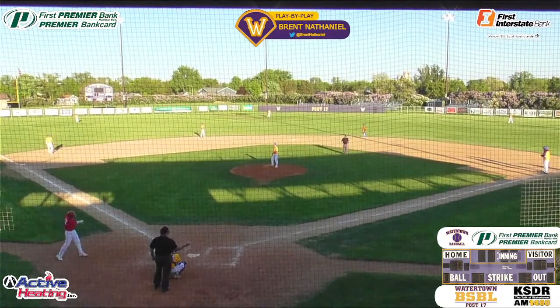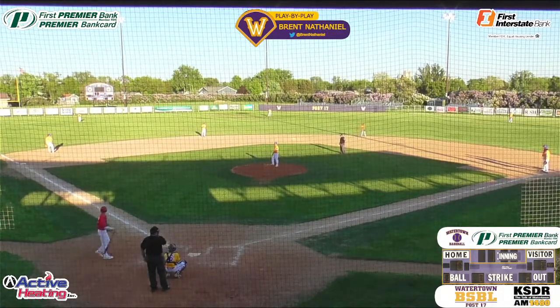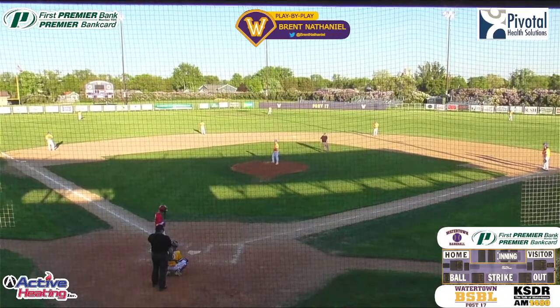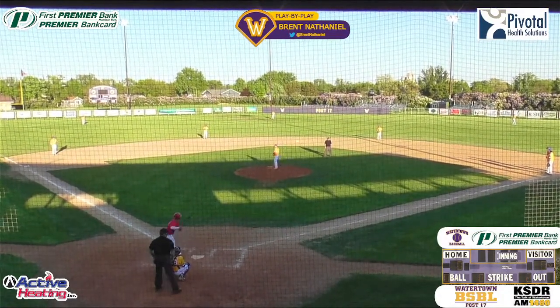Lots of teams playing at Cook Complex. Also here at the stadium, just a big tournaments going on this weekend in Watertown. So if you're wondering why there's so many people in Watertown, well, lots of baseball going on this weekend.